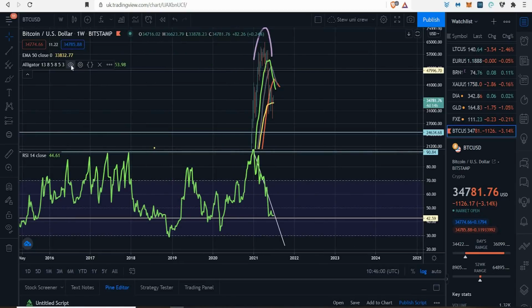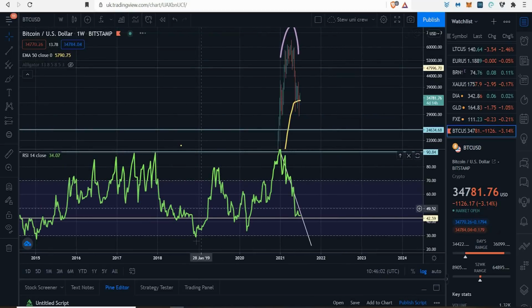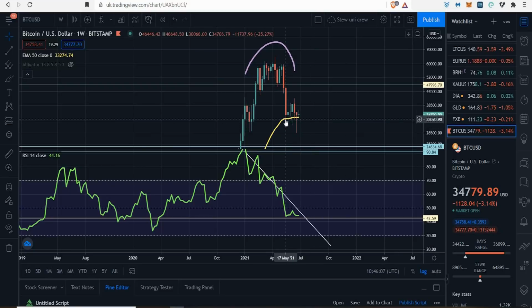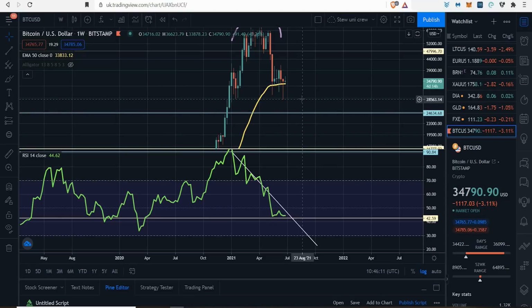Let me turn this Williams Alligator so you don't lose support. Not support, how can you lose support? I'm just losing my mind here. So this doesn't lose support. Keep your eye on this, it's important. And remember, the next line to look for is the 24K if it loses it.